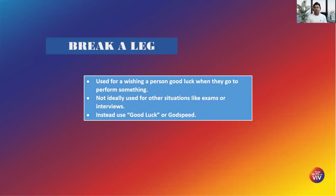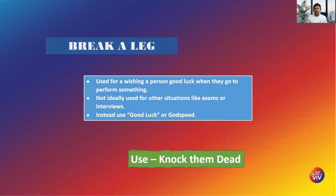They're going to use their leg quite a lot. They're going to dance or something. Don't use it for situations like interviews or exams, because in those situations, good luck or Godspeed sounds better. But break a leg is for any kind of competition when the person has to dance or something. You can also use knock them dead. Whenever you're wishing somebody good luck, instead of saying good luck, you can say, hey, go knock them dead. I know this is a little bit of a macabre expression, but it's something you can use instead of saying break a leg.